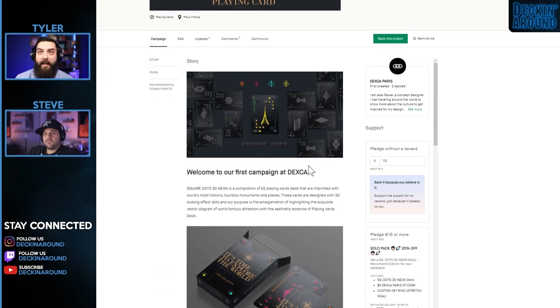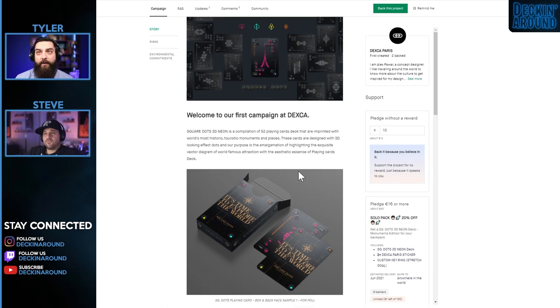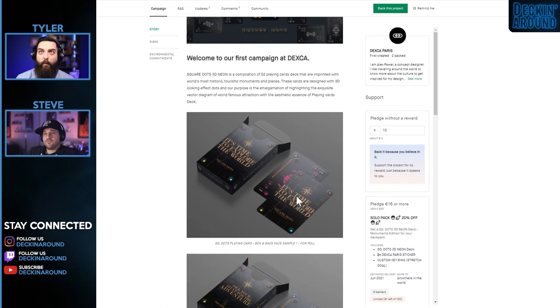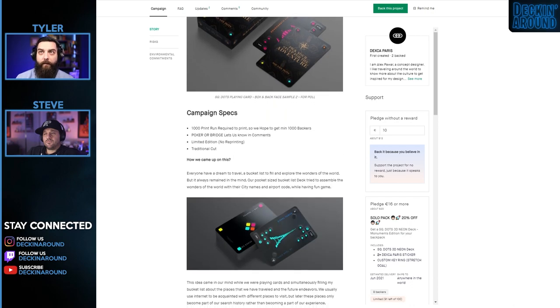Welcome to our first campaign. Square Dots 3D is a compilation of 52 playing card decks that are imprinted with the world's most historic tourist monuments and places. All right, so it's a fun little travel theme. It's got a one-way back design on it. Depending on how much you're going to be using this, obviously the full bleed black stock can chip, so something to consider.